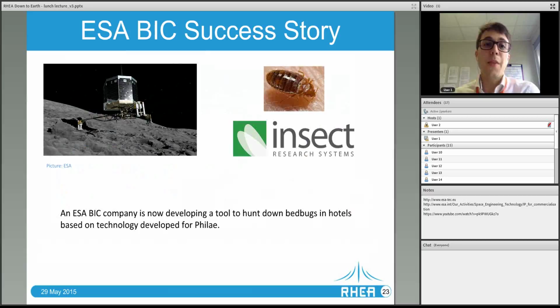Oil and gas is actually a sector for which we work a lot from an ESA TTP perspective, and of course because space has similarities in harsh environments with oil and gas. Another case, which is quite interesting, comes from know-how that was developed around Philae, the lander of Rosetta. So basically, what they did in Philae is miniaturization of the system to take some samples during the mission. So this miniaturization they are now applying for the detection of certain fluids that bed bugs deliver.